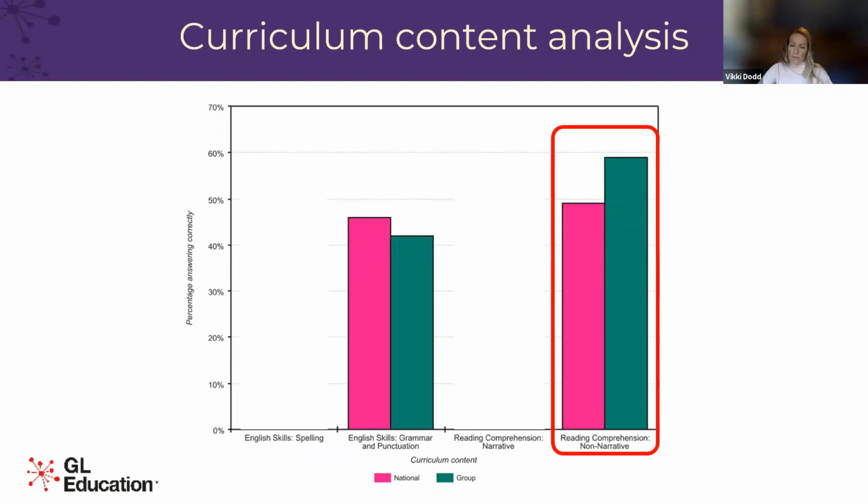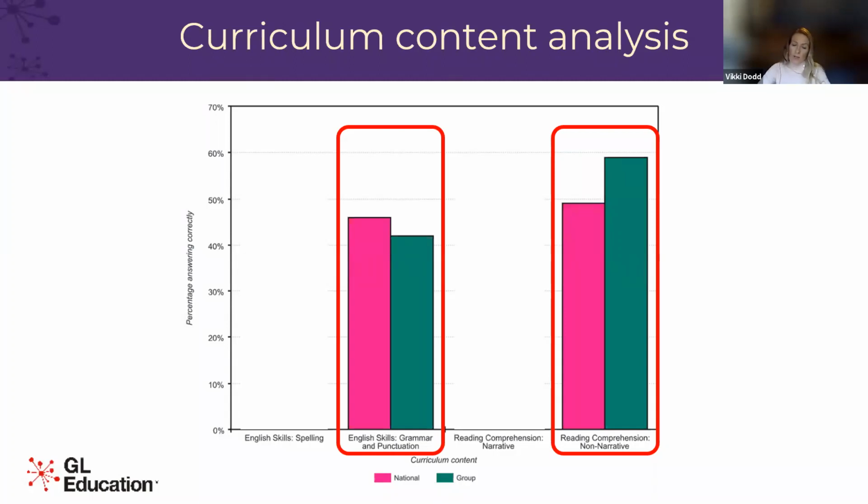For English skills, grammar and punctuation, we can see that the standardisation in pink is higher than the group average in green. However, this is only a relatively small weakness, so perhaps would not need immediate direct attention, but would be worth noting. This analysis might be used to inform group interventions where a group report for teachers has been run at class level, or where you've run it for your custom groups within TestWise, and therefore it can make the best use of teacher time and have greater impact in the classroom. Curriculum content analysis is provided in two formats.